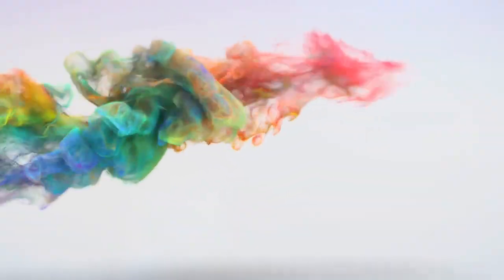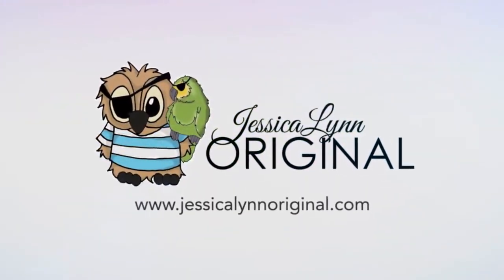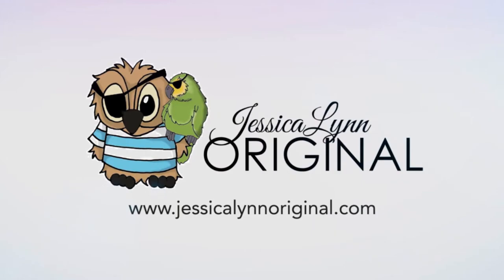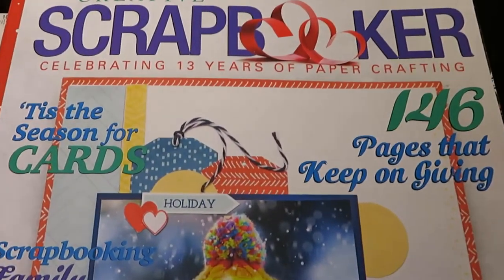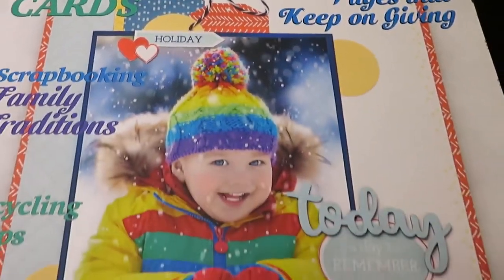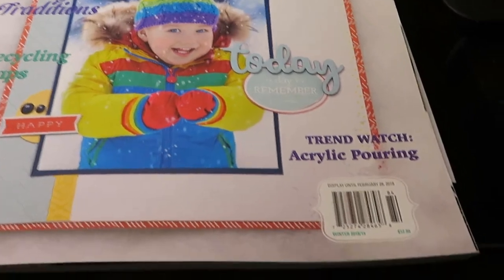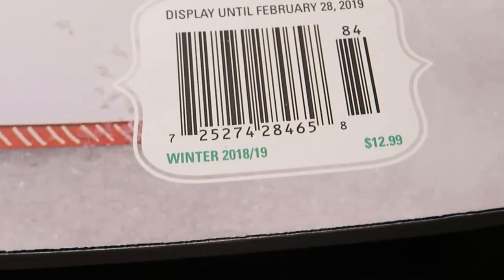Ever heard of the Creative Scrapbooker magazine? Well, I am so excited to announce that Jessica Lynn Original has not one, but two cards featured in the Winter 2018-2019 edition of this amazing magazine. I am so excited. I cannot wait to share it with you. Be sure to go and pick it up. It is available at newsstands up until February 28th. So you got a little time to go and pick it up.